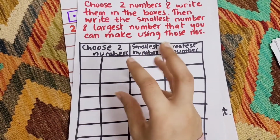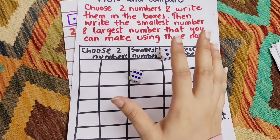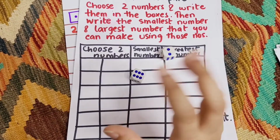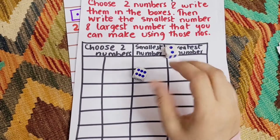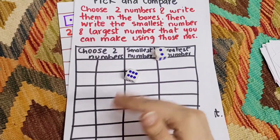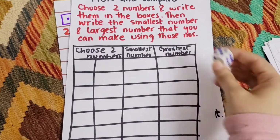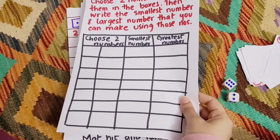So this is a little bit of a brain work that they will be doing. You will see at what level they are. Maybe they will say that we can make 26, or maybe they will say we can make 2, or maybe 6, and then greatest number has to be 62. So that will be a fun activity to know where your child is at using their numbers. If they can figure out the smallest numbers and greatest number, all that stuff. So this is another fun activity that you can try with them and have them get strong with the numbers.